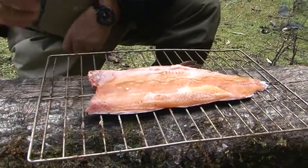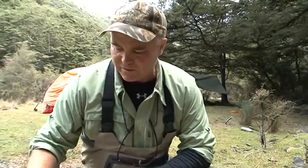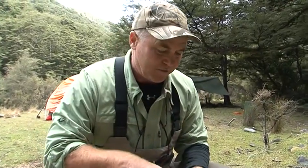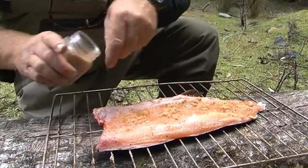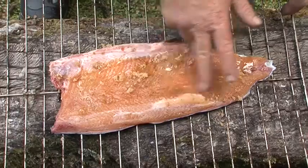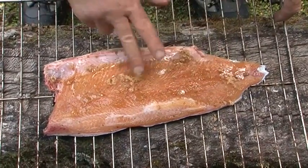And lastly, some lemon pepper. The other thing I brought with me, you may or may not want to, depending on your sweet tooth, is a little bit of brown sugar. Move it around here, looks a bit yuck, but that'll just dribble everywhere, all over it.